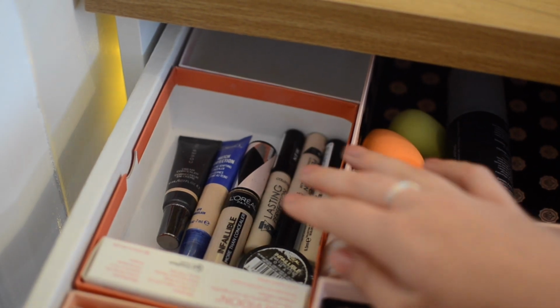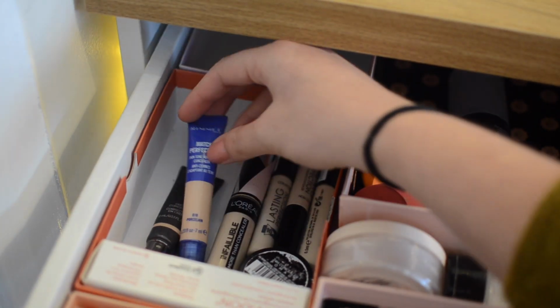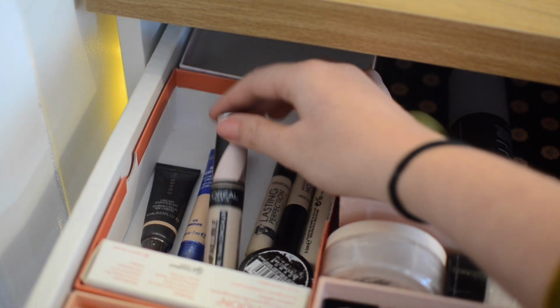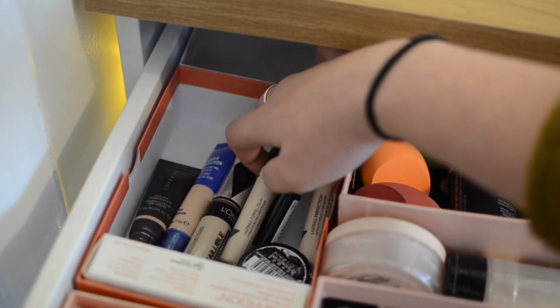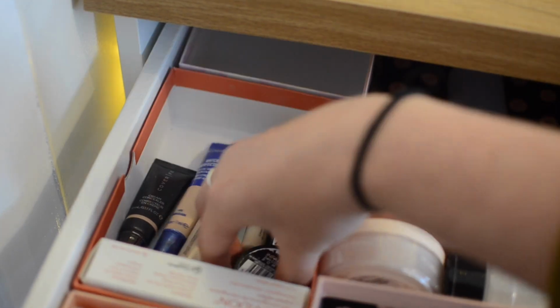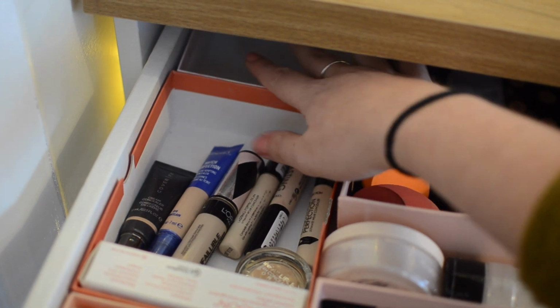Then in this section at the back here is where I keep concealers. I have the Cover FX concealer, the Rimmel Match Perfection, the L'Oreal Infallible, which mine's nearly finished. And then I actually have 3 of the Collection Lasting Perfection concealers. And then I have a little pot concealer which I used to keep on my desk. And then this back box is empty.